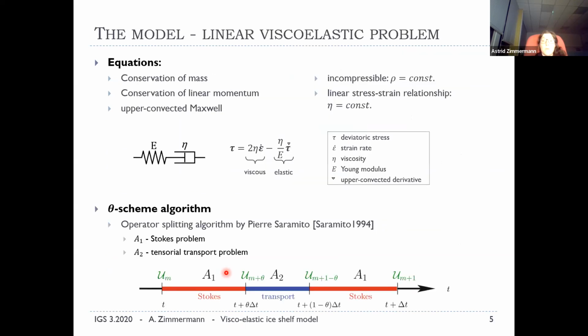Coming to the linear visco-elastic problem I tried to solve, or I implemented. I will not go into deep equations here, but in general, the problem is usually built up by the equations for conservation of mass and conservation of linear momentum, where we assume ice is incompressible, hence the density is constant.